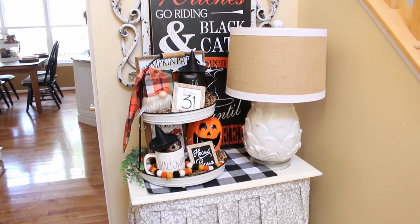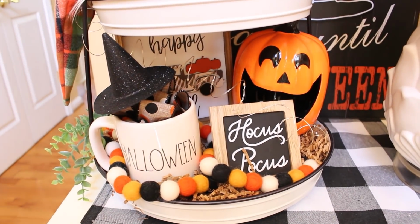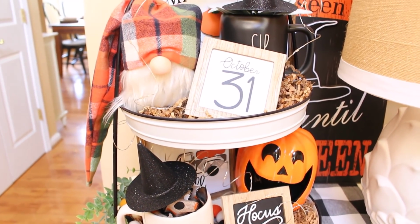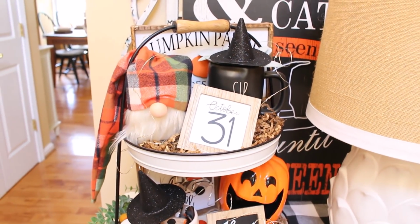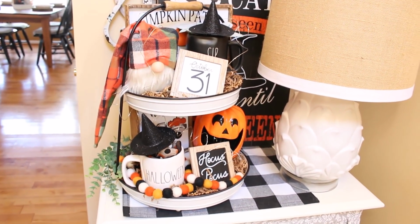Over on my skirted hall table, I have my two-tiered tray that I've had out all of the fall season. I've just added a few tiny witches hats to my Rae Dunn mugs and a large ceramic jack-o'-lantern down below. Behind this on the table, I have a large Halloween Witches Go Riding sign that I found at Michael's, and above it all are more of those paper bats that we made last week.